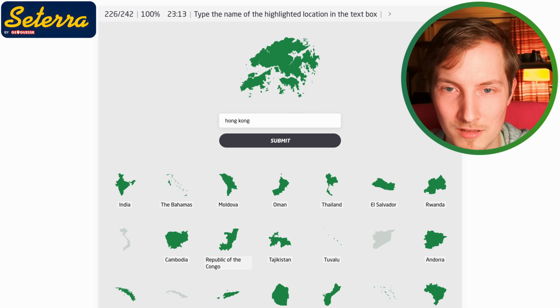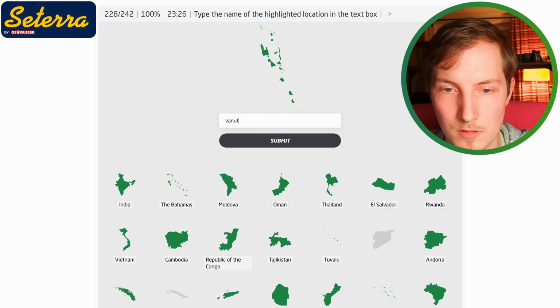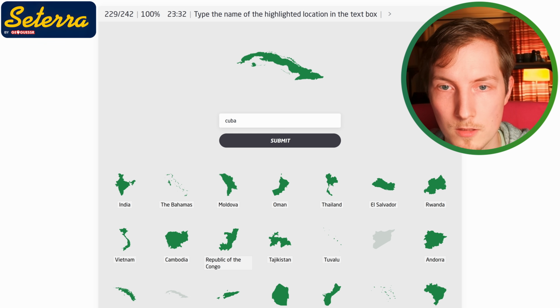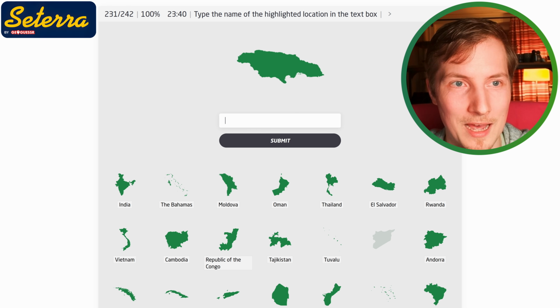Hong Kong. Kind of looks like a big creature and its offspring. Vietnam, another snake being charmed, standing up but with a human head, screaming. Vanuatu, classic Oceania blood spatter. I need to spell this correctly. Okay. Cuba, some kind of water snake that just pooped. Costa Rica, severely disfigured man.